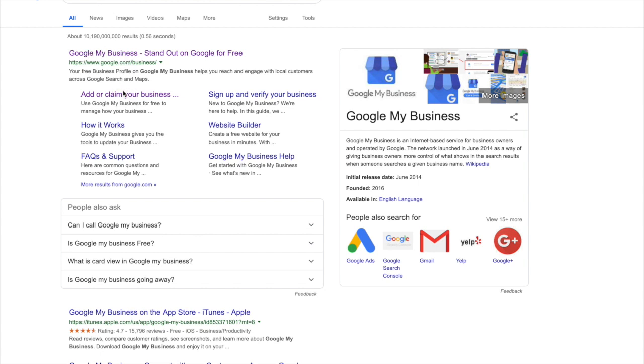and you can add or claim your business, or you can simply sign on. So you do need to have a Google account in order to do this, but it's easy and it's free and you should get one anyway. So you just put in your Google account information and then you can create your business. And so you sign up with that email. If you have a business email, I would suggest doing that one.